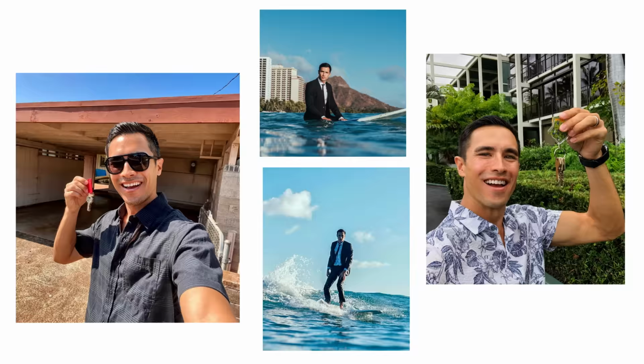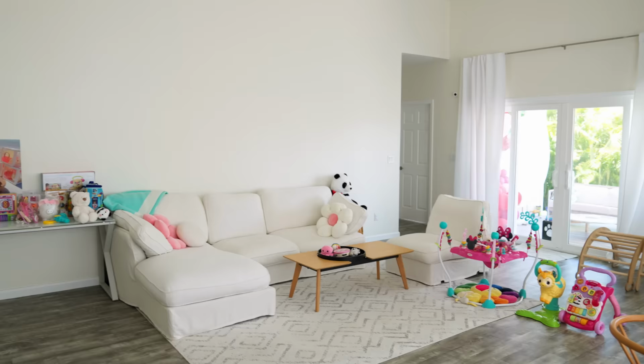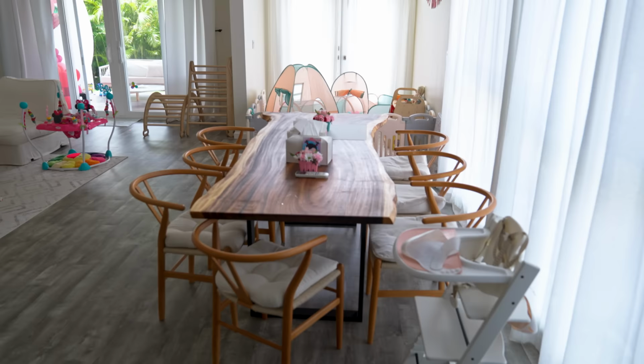Part two, the big reveal. Just a quick reminder, we're in the home of Cina, huge influencer here in Hawaii, and Kyle, her husband, who's also our real estate agent. Yes, the surfing agent. And they've asked us to come over and infuse some style, some function into their huge white box of a space.